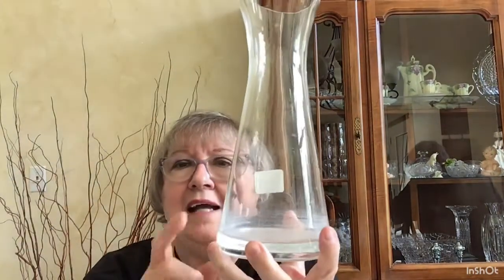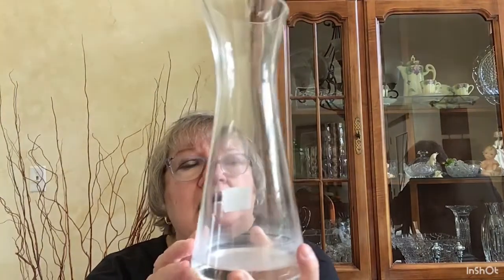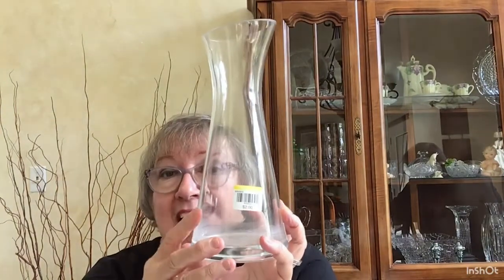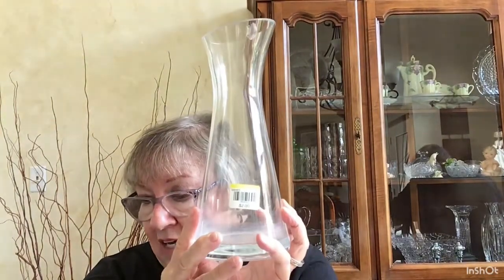And again, I clean my items after I show them. I'm so excited to share them with you. I can't wait. This was $2, but it was half price. It was $1, which means I paid 65 cents for it because I had one of my magic 35% off coupons. So I thought that was a really great buy.